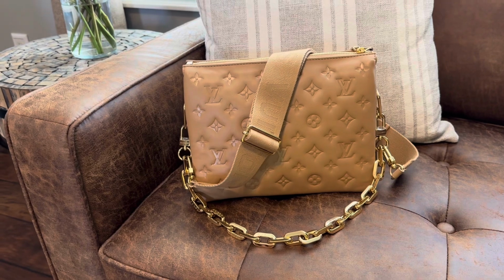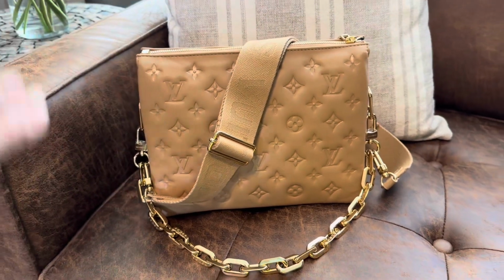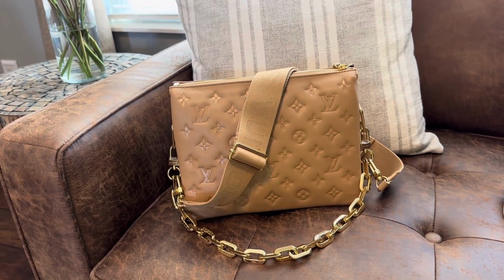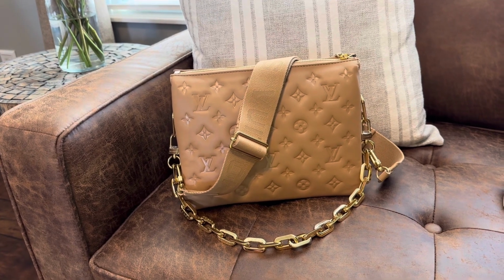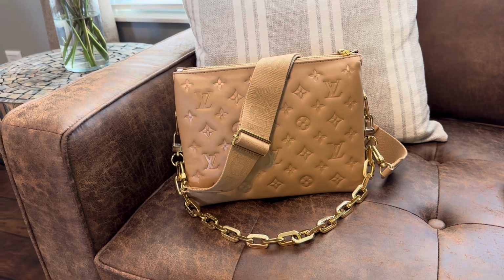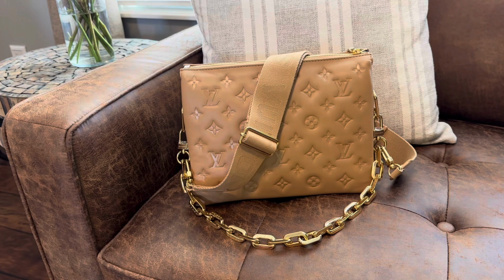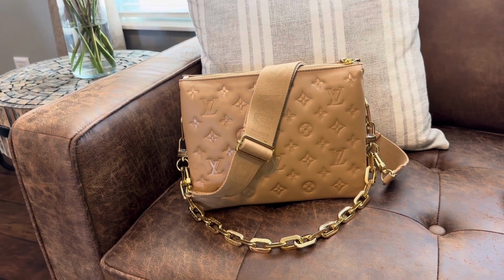So, you know, it's the newer model. The tab is gone. I think it's a great bag. I think it's like a piece of art you're carrying around on your shoulder. It's really cool. And yeah, like I said, I'm about 90% certain I'm keeping it. And if I do, which I'm pretty sure I am, I will come back in a few months, 3 to 6 months, and let you know how I feel about it.